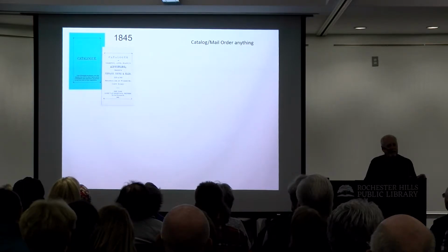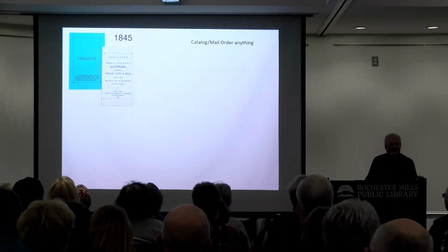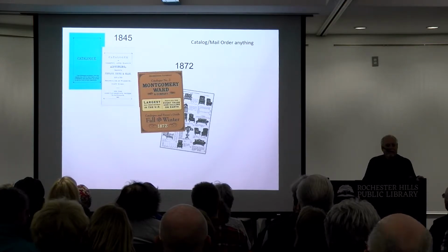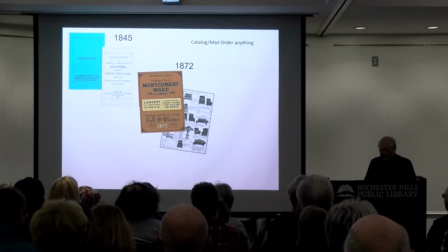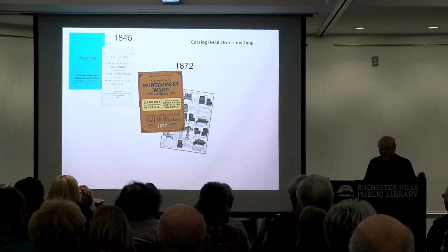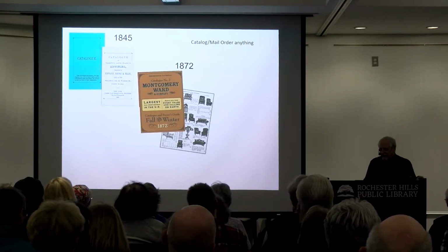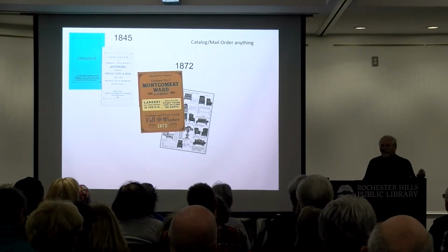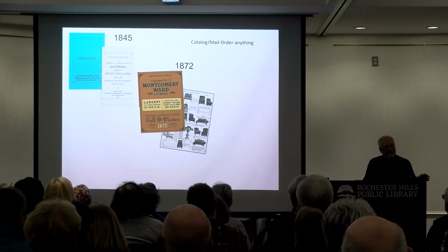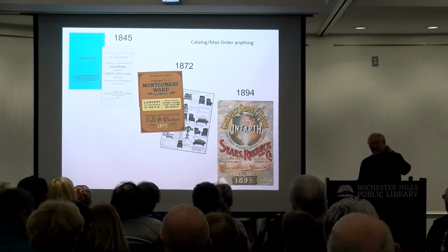So if you want to order something from Tiffany's, you can go to the Blue Book and just order to your heart's content, right? Then in 1872, Montgomery Ward came out with their catalog and called the Wish Book, right? And it really assured Montgomery Ward a place in history when the New York Grolier Club displayed it as one of the most significant works in American history. Okay, so who's next on the agenda?